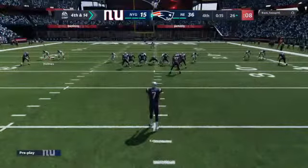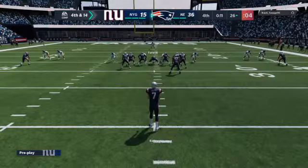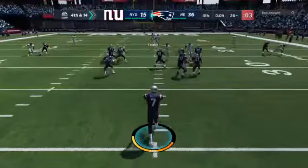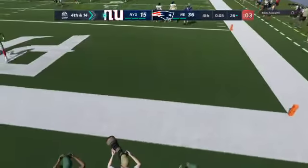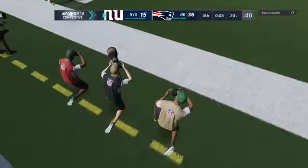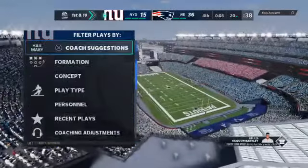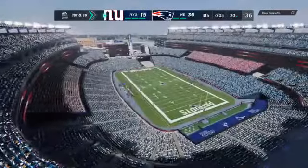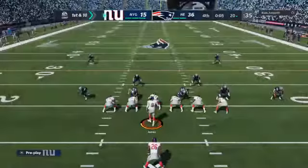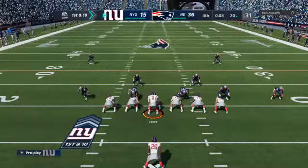The Patriots send out their punter as he's on here to punt it away. He's averaging just under 50 yards a punt as he gets this away. The Giants take over 1st and 10 at their own 20-yard line. The Giants offense at the line, ready to begin their next drive. They're down big here late.